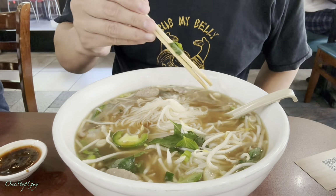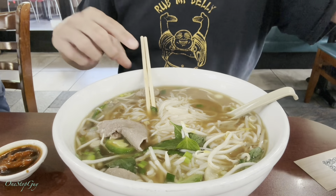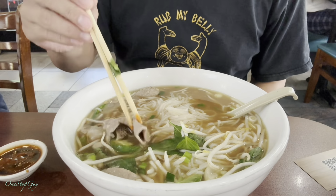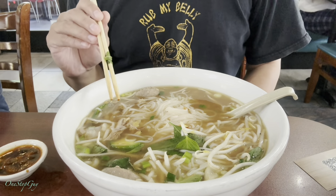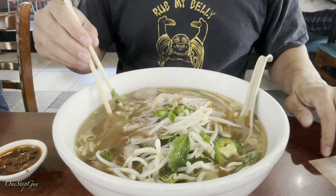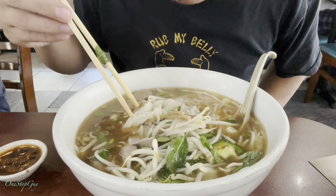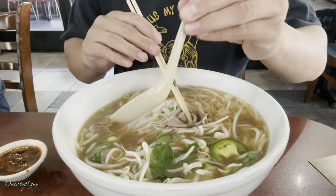If you guys don't want the meatball, you can order number two, which is the combo pho without meatball. It's about an 80 cents difference, so it's not a big price difference, but if you don't really need the meatball, you should just buy the regular bowl for $15.95. But today, like I said, I wanted to try out their pho and give you guys my honest review.